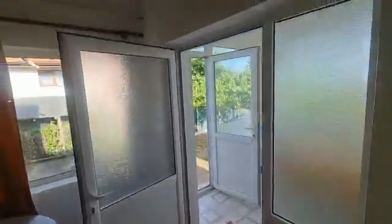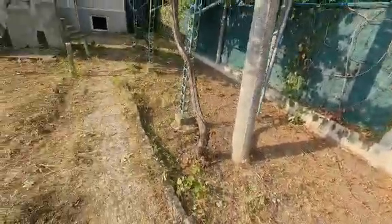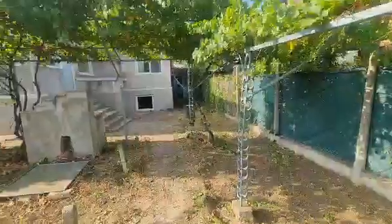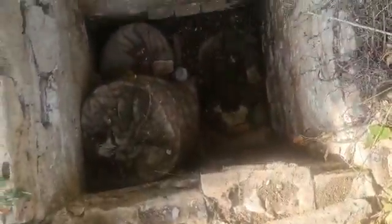Well, that's pretty much it. Overall view, we'll step outside again. Here we are outside again. Those vines must be over 15 years old, pretty thick and solid. Here we go. Car garage and all the good stuff. This is the water meter. This is where you actually turn on the water. Down there, there's two valves, one for the main and one for the house.